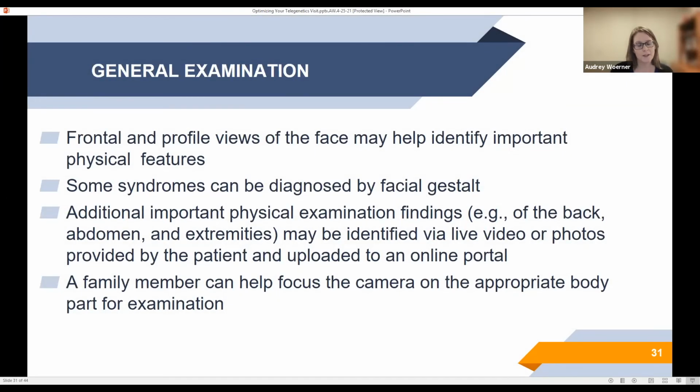So of course, just like an in-person visit, frontal and profile views of the face can help identify important physical features, and some genetic disorders can be diagnosed via facial gestalt. Additional important physical examination findings, again, can be identified in photos provided either before or after the visit, or live video examination. If the patient is at home, a family member can act as a telepresenter and help focus the camera on the appropriate body part for examination.